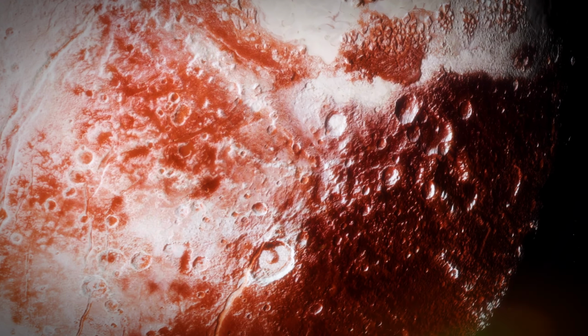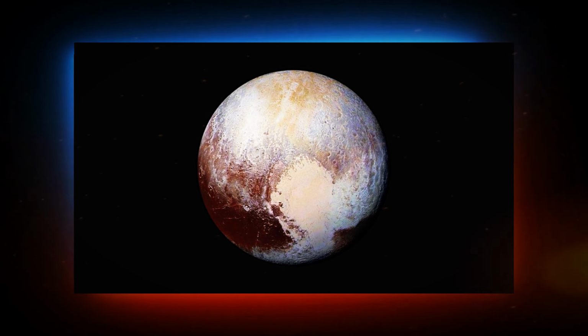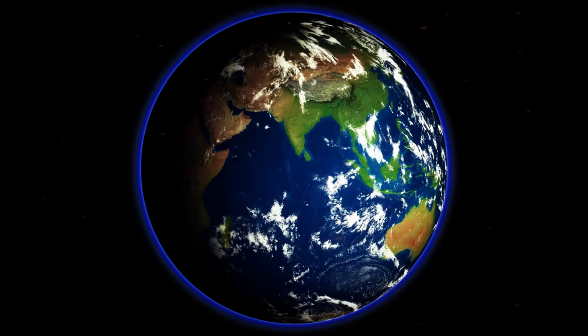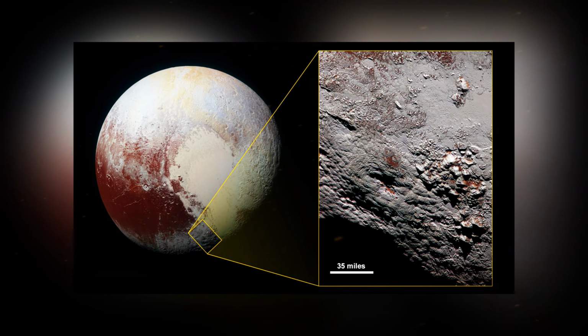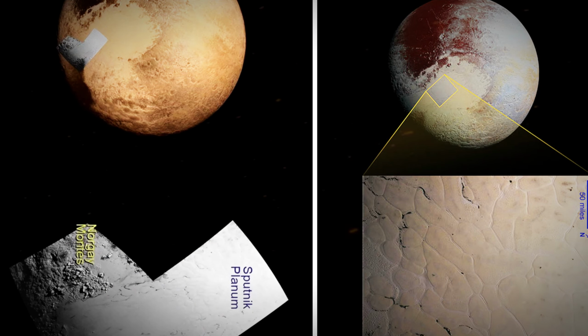Pluto's surface reveals a level of activity that no one anticipated. Despite its small size and distant location, the planet is incredibly dynamic, with towering mountain ranges made of solid water ice rising up to 4 miles high, surpassing even Earth's tallest peaks. What's even more perplexing is the smoothness of certain areas on Pluto's surface. Take Sputnik Planitia, for example. It lacks the craters we'd expect after billions of years of asteroid impacts.